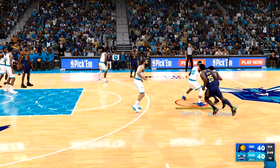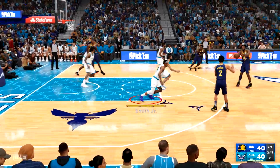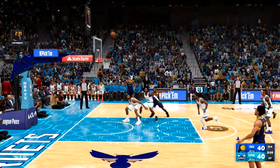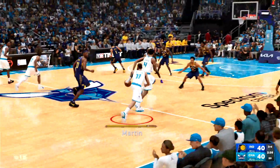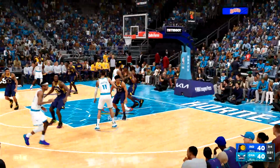Your dance team. Here's Nembhard, covered by Smith. Nembhard, the pass to Walker. Here's Nembhard, launches a 3. Hornets with the rebound. Richards got 6 rebounds here tonight. Martin with it, picked up by Turner.